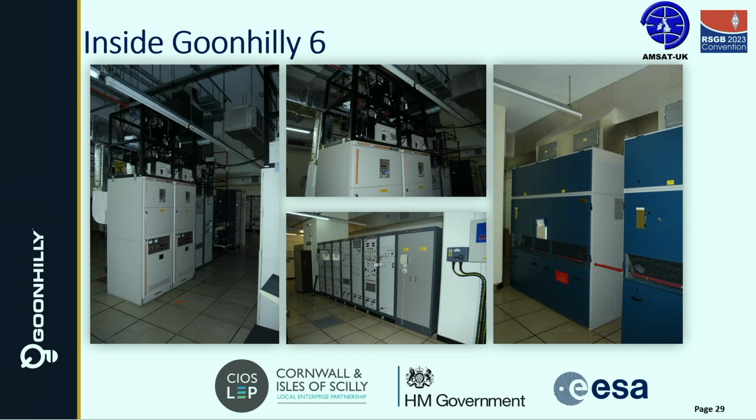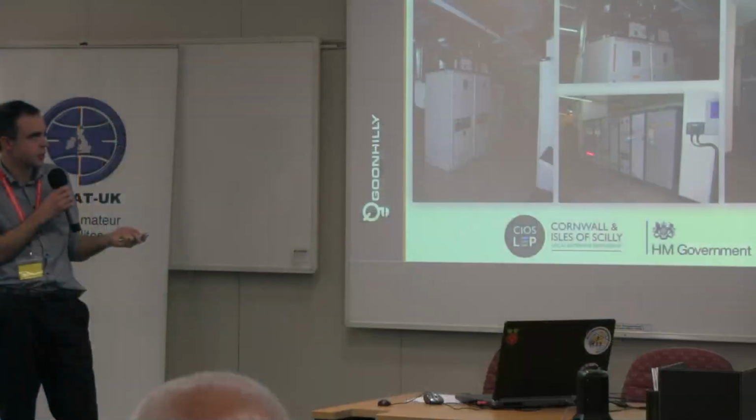So this is down in the base building. These are the photos of what it used to look like, with all the old kit in there. We've got the old C-band TWTs here with the large cooling ducts and the waveguide switching on the top. The center bottom then is the old antenna drive rack.